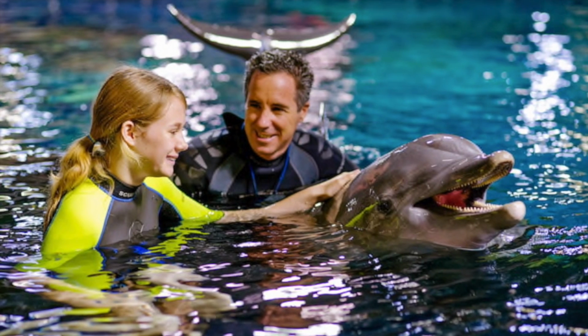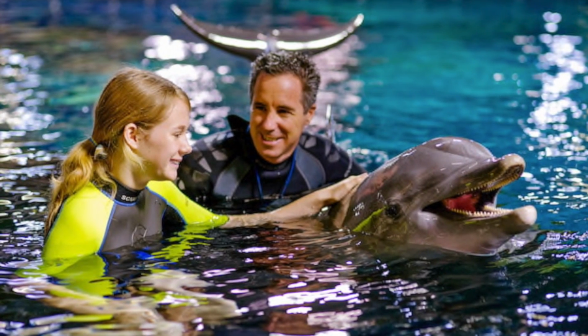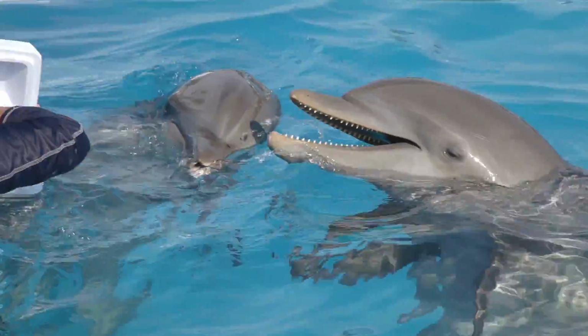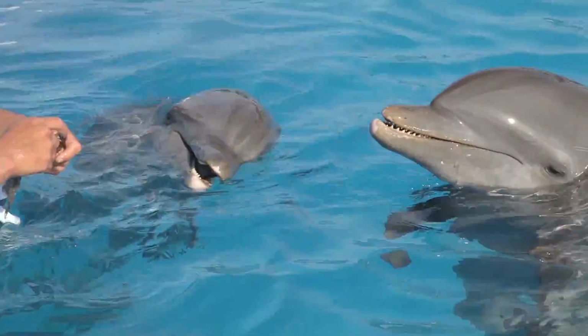Another activity is Dolphins in Depth. This is a 3-hour dolphin encounter where you can get in the water with the dolphins, you can speak to some of the trainers, and get to pet some of the dolphins as well.